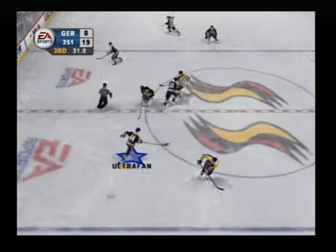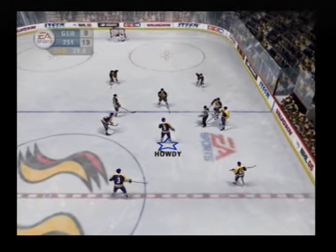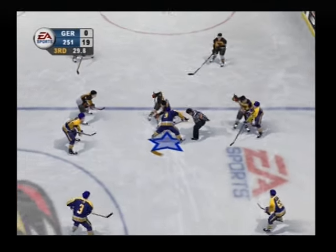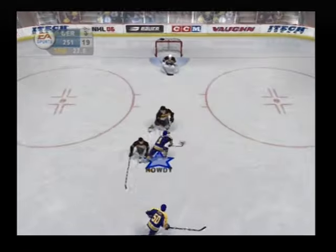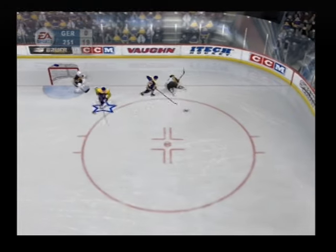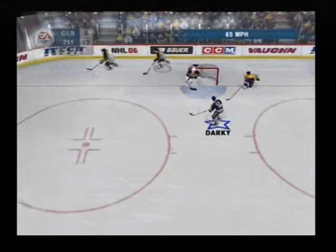Mark. And play is whistled down for the offside. The ref is signaling for the face-off. To the backhand. Gawk. Run over. Another shot. Here's another stop. Puck gobbled up by Erhoff.